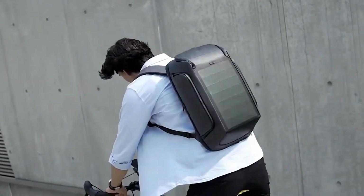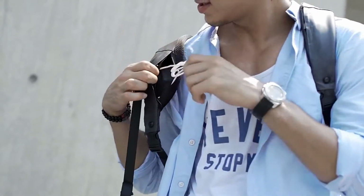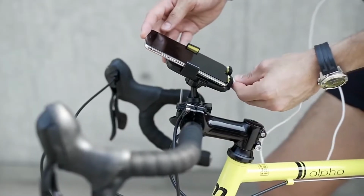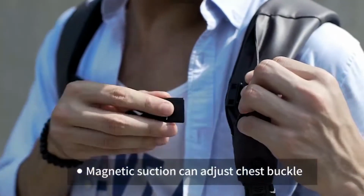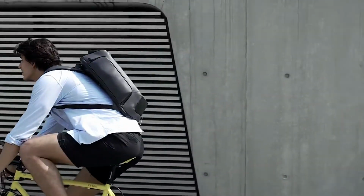Beam makes charging simple. When your phone dies, take your USB cable from the hidden shoulder strap pocket. Connect the cord to the pack, and then to your phone. When the logo is lit up, that means the bag is working and charging. Secure the magnetic sternum strap and you're off.